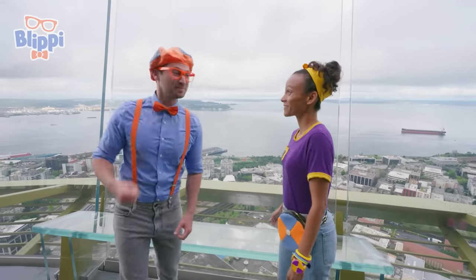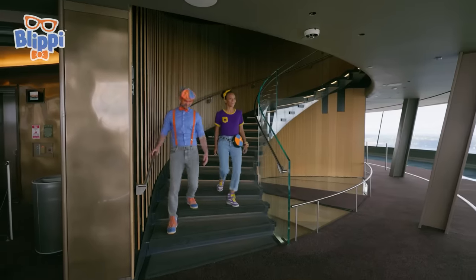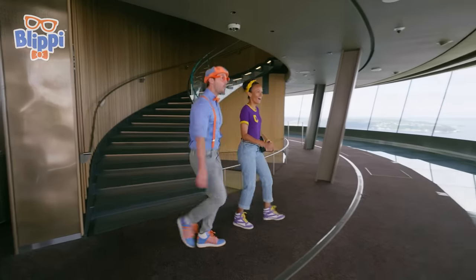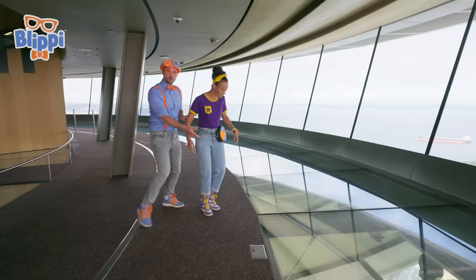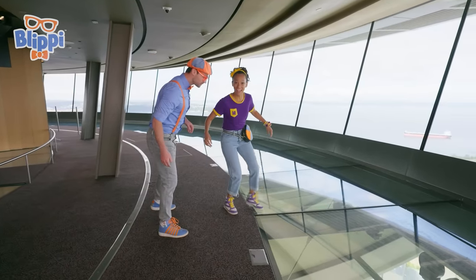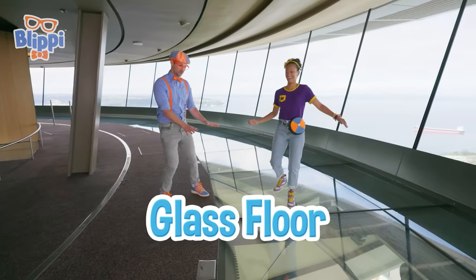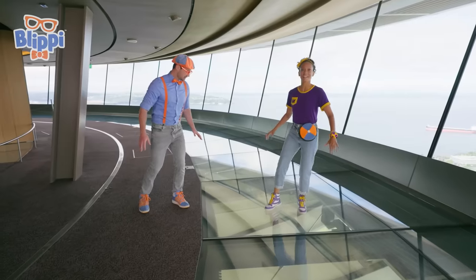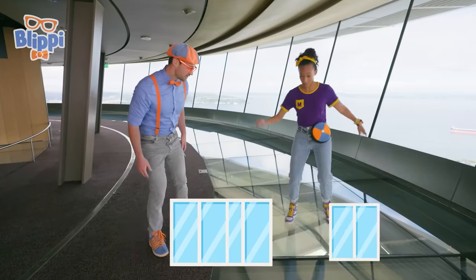Well, shall we keep exploring? Yeah, let's go. Whoa, this has been so much fun. Yeah. Whoa, cool. Another amazing. Whoa, what? Meekah, watch out. Oh, you almost fell through. It's okay. It's a glass floor. Whoa, are you sure it's safe and strong? It's actually 10 layers of glass, which means it's as strong as walking on concrete.